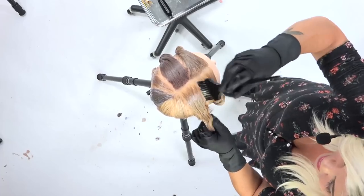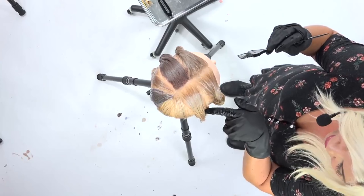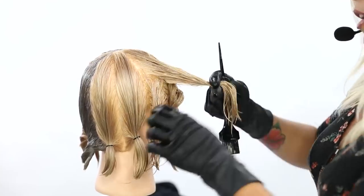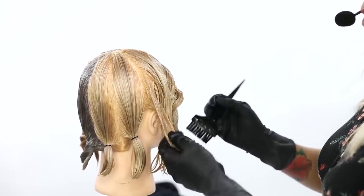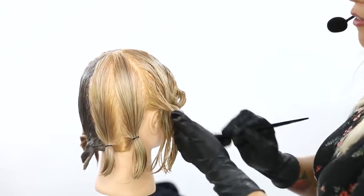In some cases, what I might do also is apply a 10PA on the scalp and move into 10BV on those ends where it could be a little more porous. So that's another great topic to discuss whenever we're toning blondes. It's not always just a one-hit wonder or one flavor all over. Blondes have so many different variations.